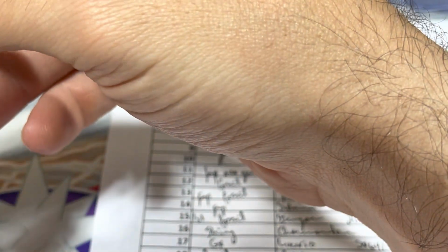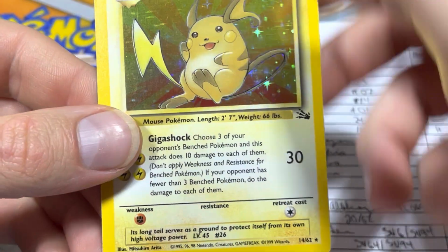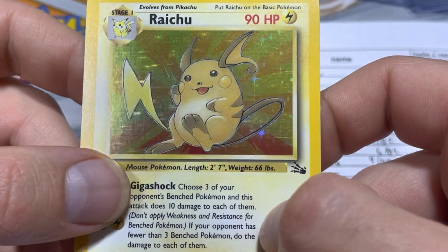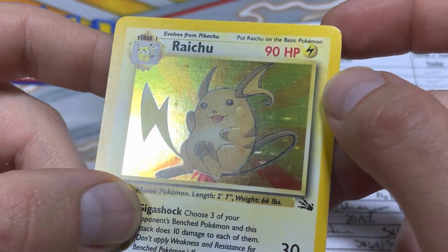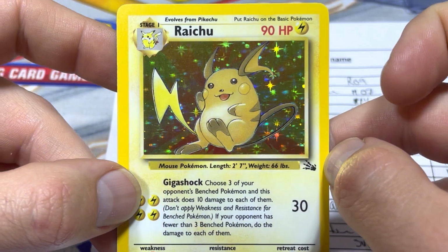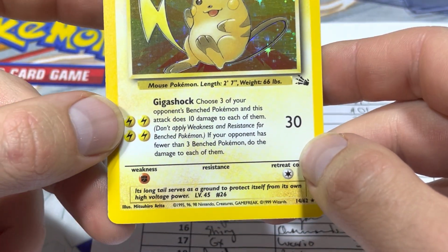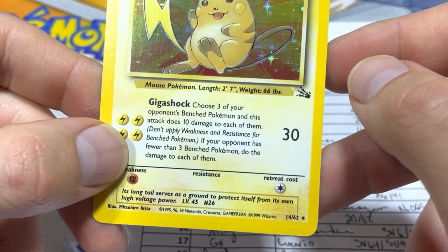Now back to some vintage stuff. We have a Fossil holo Raichu. Now this one may have to be sent to CGC. Let's see. I had a quick glance at it while I was getting it ready. What I saw was mainly damage to the top loader, not the card, which is good. Minor scratches, which is great for how old this card is. Everything looks pretty solid all around. Some sort of a corner nick.